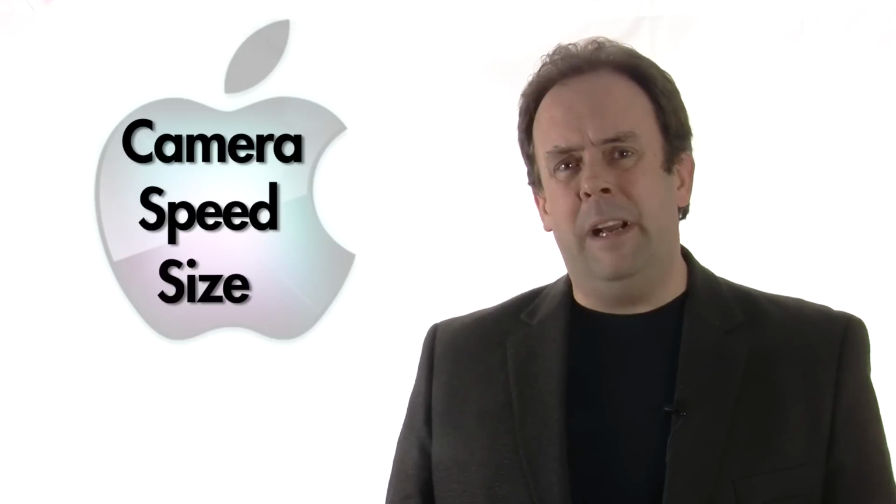So the three things: the camera, if the camera is important to you, you need to upgrade. Second thing, the speed. Not that big of a deal unless you're going to do the speed-intensive things such as video editing and some of the 3D gaming. And I'm sure there will be some apps coming out soon that take advantage of the new processor. And then finally, the last thing is size. Not as big of a deal.